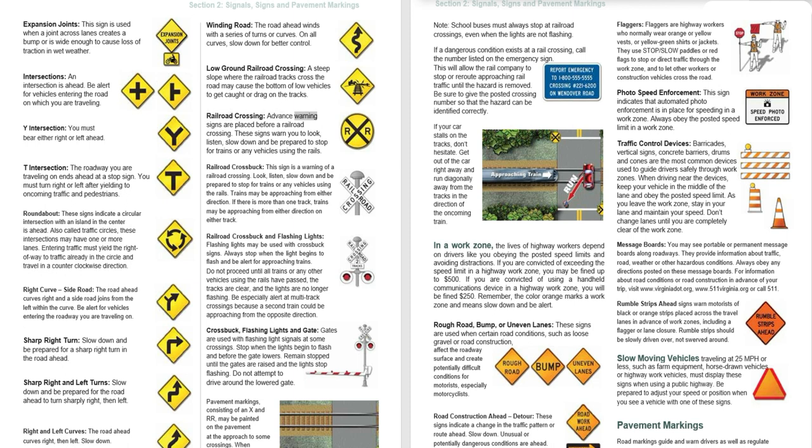Railroad crossing. Advance warning signs are placed before a railroad crossing. These signs warn you to look, listen, slow down, and be prepared to stop for trains or any vehicles using the rails. Railroad crossbuck. This sign is a warning of a railroad crossing.